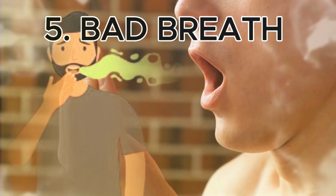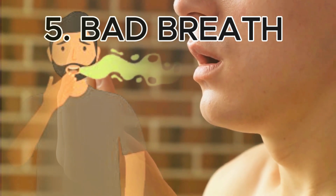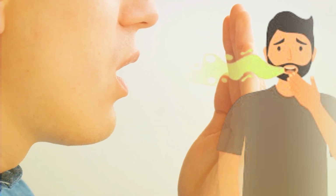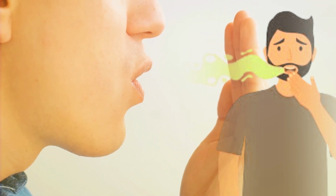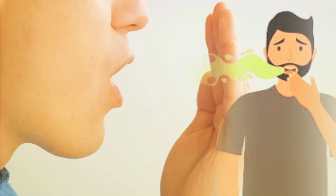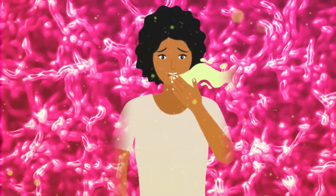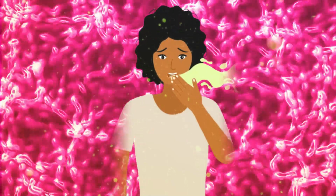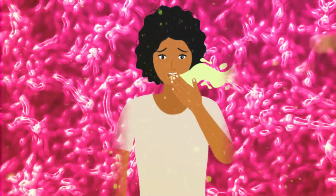Sign number 5. Bad breath can be a consequence of inadequate bile production. When your body struggles to digest fats due to insufficient bile, undigested fats can ferment in the stomach and produce unpleasant odors that contribute to bad breath. This is because the breakdown of fats is not completed properly, leading to the release of gases and compounds that can cause oral odor problems.